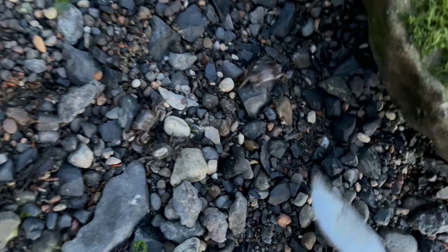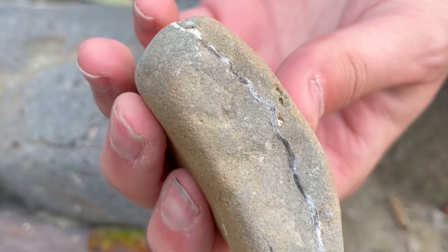Oh yeah, we got some hungry little crabs here. Hey guys, I found you a little snacky. Good eating.